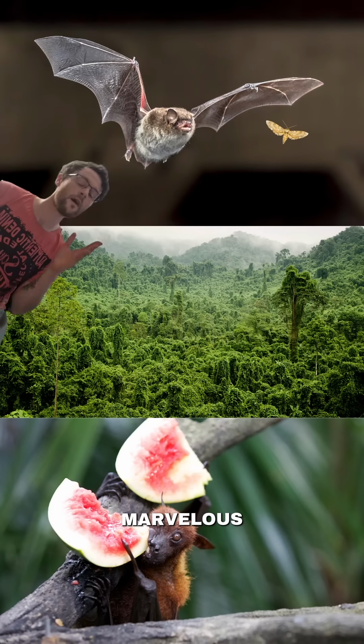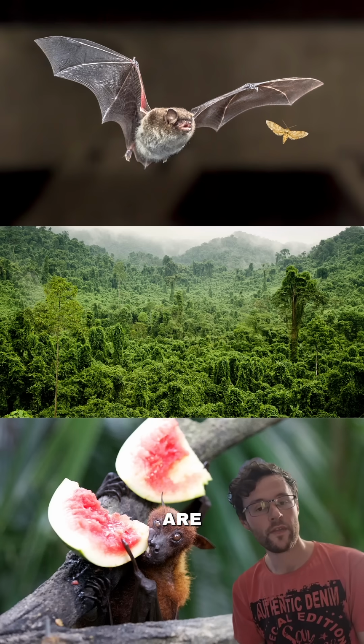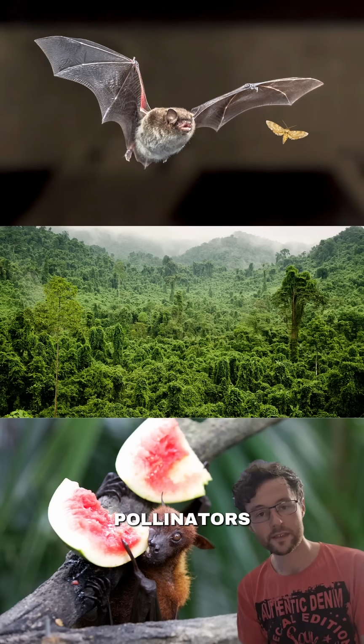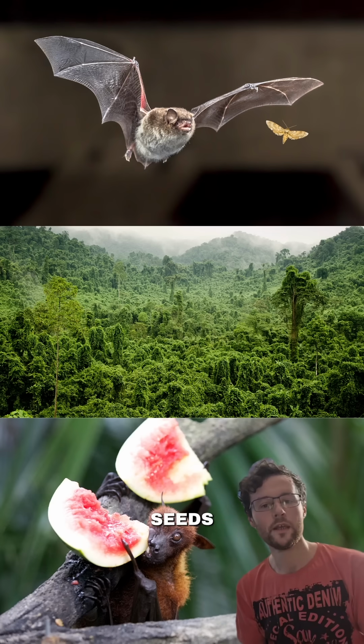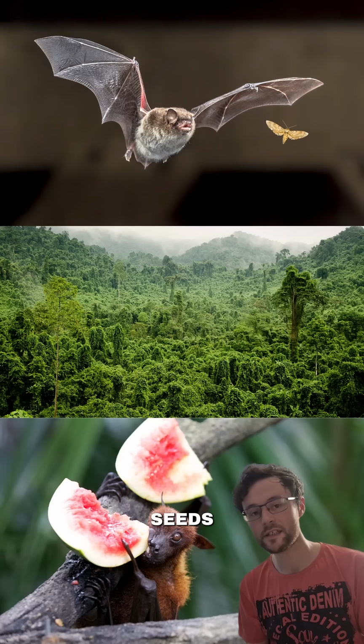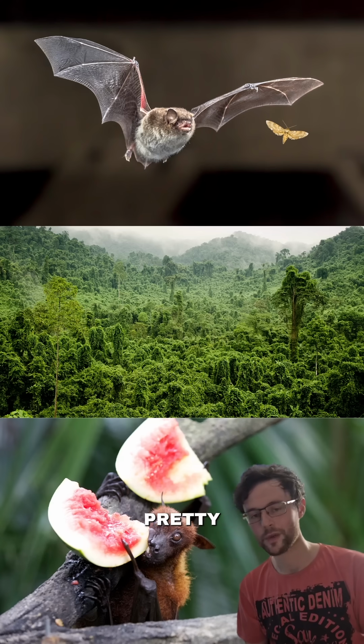Besides being the marvellous flying mammals that they are, bats actually play a crucial role within the ecosystem. Not only are they great at pest control, but they are also excellent pollinators. The fruit bats in particular, upon consuming the seeds, need to get rid of those excess nutrients somewhere, so their waste often contains the undigested seeds, which allow them to spread and increase plant biodiversity, so that's pretty cool.